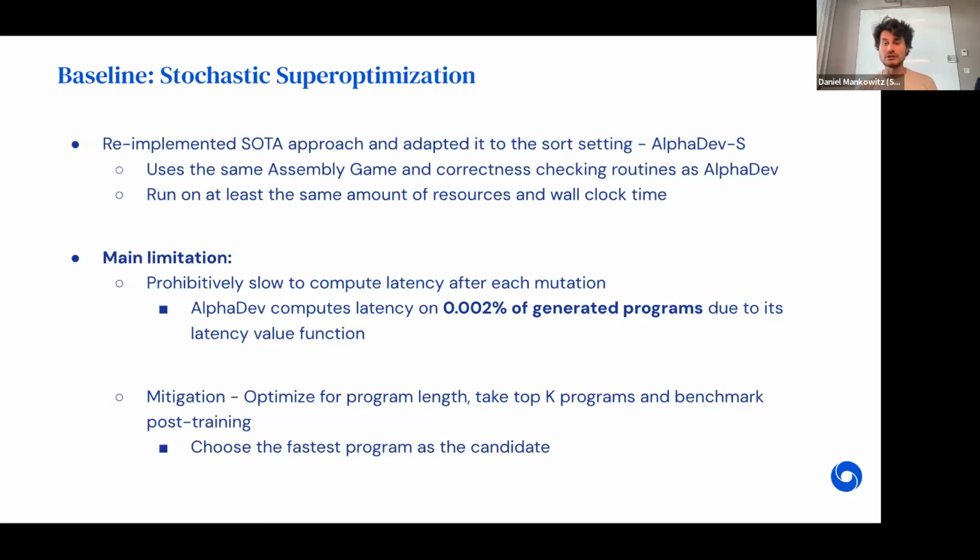We did try optimizing directly for latency with AlphaDev S, but that wasn't really possible. It was too slow. So the mitigation that we did here is we optimize for program length first, and then we take the top K programs. Those are about thousands of programs, and we benchmark each one of them, and we pick the fastest among those. So that's how we get around optimizing for latency in AlphaDev S.